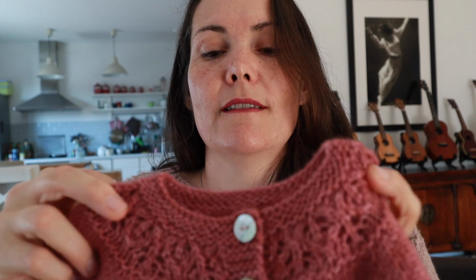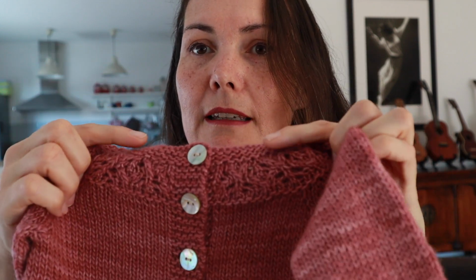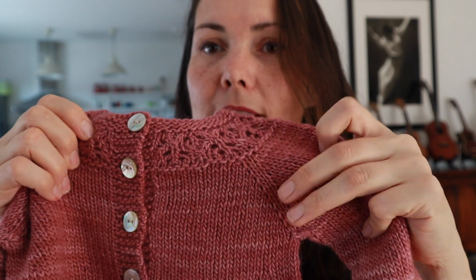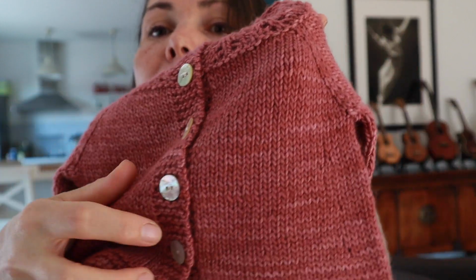And the idea here is that it's very, very fast and easy because you don't have to pick up for the button band. It's worked as you go. And same thing with the neckline. It's really straightforward. The top part is more of a circular yoke, and then it turns into this raglan. So it fits really nicely, and it has a very slight A shape.